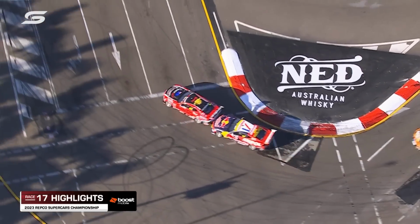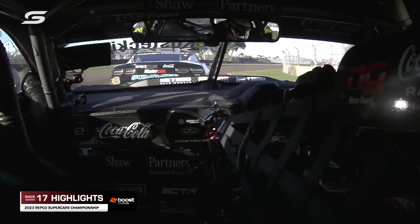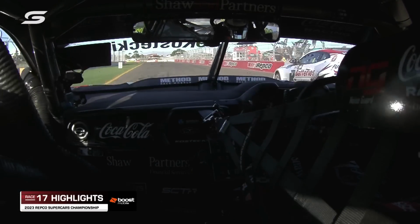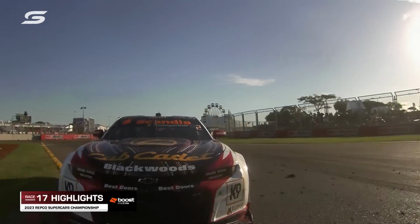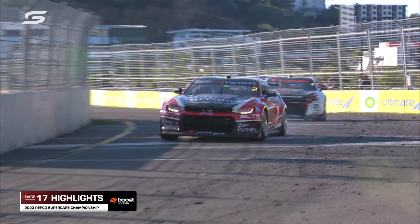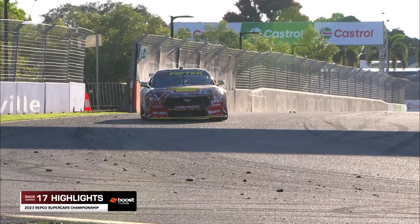There were some real authoritative moves made by Brodie Kostecki today, and he had to take a few risks here and there if he was going to get anywhere near the lead. He ended up only 5 seconds away in the end, but nice to be able to bank some points and claw back after a difficult day yesterday, where he only banked 48 points and ended up, I think, in 19th position.